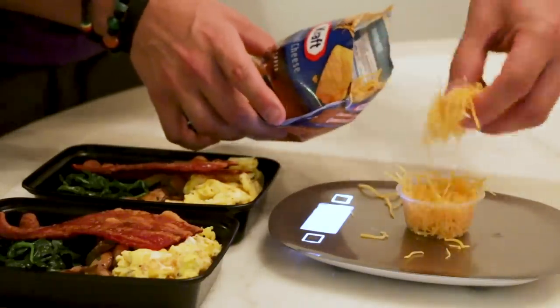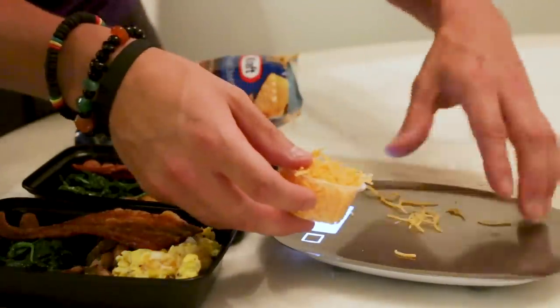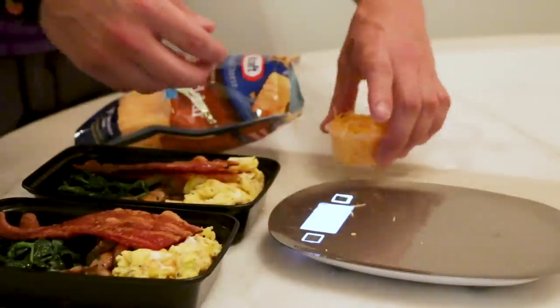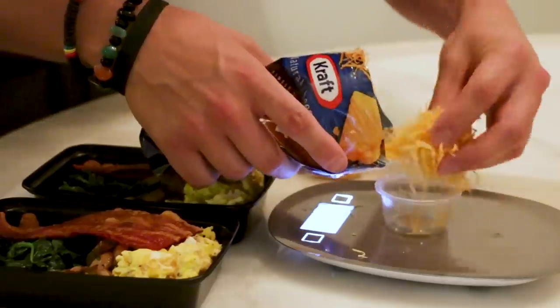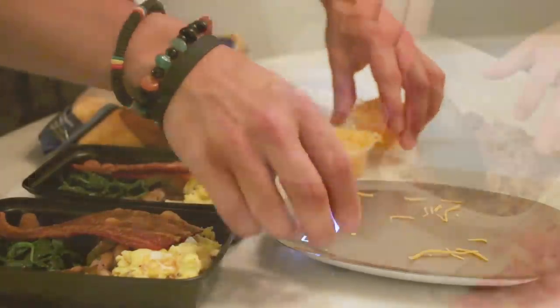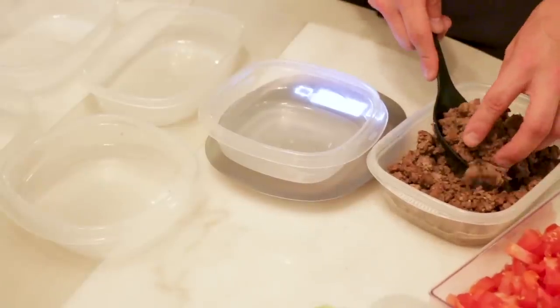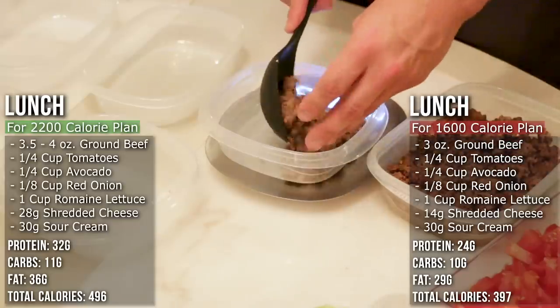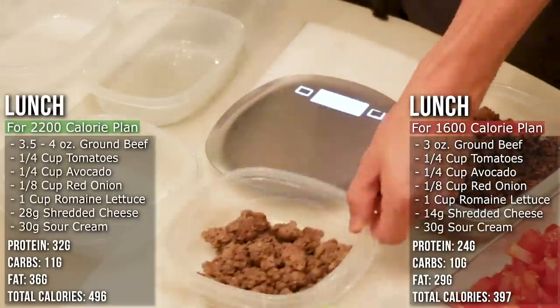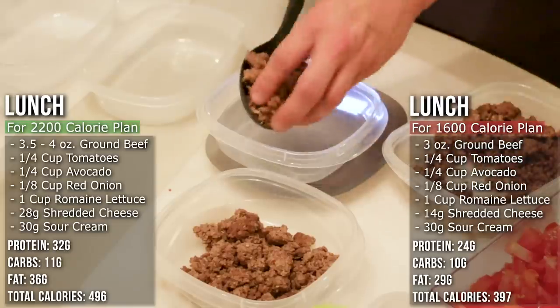So with this cheese, this is gonna be a difference in each plan. One of the meal plans is getting 1/4 cup and the other plan is gonna get half of that, so 1/8 cup. Again, that's indicated on the screen, but I just wanted to make that clear. Same thing with this taco salad. The taco salad for this 2300 calorie plan is gonna get about 3.5 to 4 ounces of the beef.